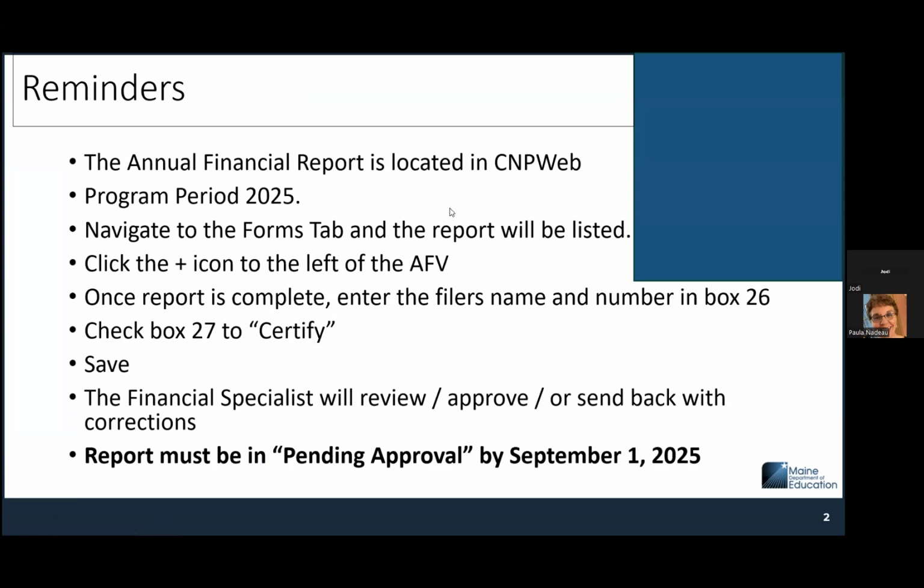Important reminders when completing the annual financial report. The annual financial report is located in CNP Web in program year 2025. That is very important. Sometimes I get reports that were posted in 26. We do not want you to do that. So you must get the report from program year 2025.